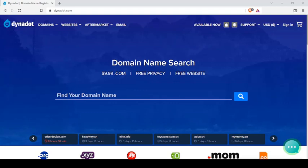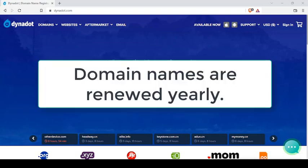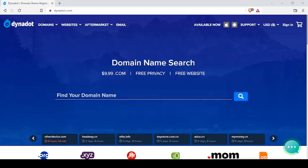Now, don't forget that a domain is renewed every year. So it's like you are renting the name for a year. If you don't renew, the name becomes available and is thrown into the public domain, and any other person can register that domain.